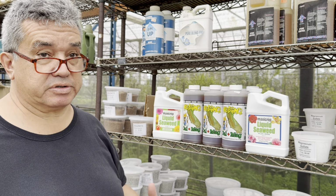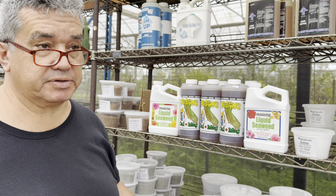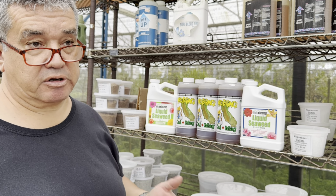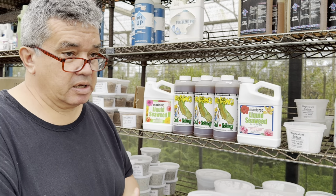Magnesium sulfate is one of those things that work very well. You see it being used by all professional growers. It's dirt cheap and it's very effective. I always recommend adding magnesium sulfate to your fertilizer regime. Right. It works really great.